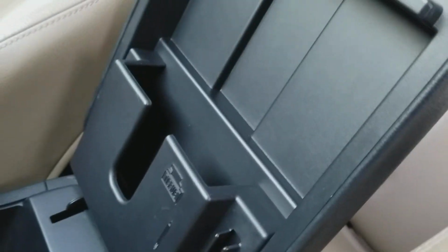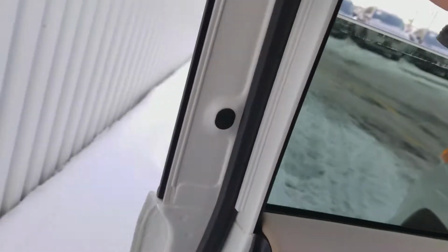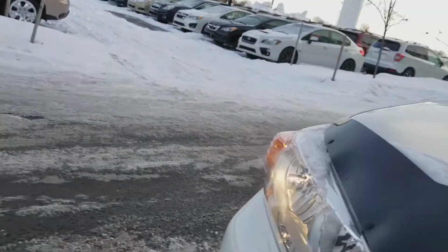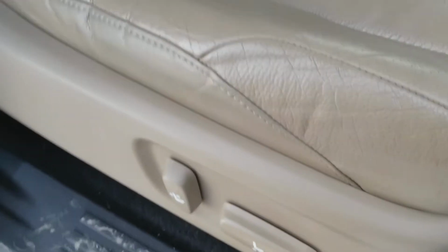Just removed it for illustration purposes. There's a pen holder, which is nice. It's nice to have. Passenger side. The car is beeping because there's only one key and it's with me. So, the key is outside of the vehicle. So it's right here. Passenger side is in good condition.